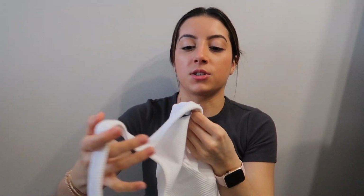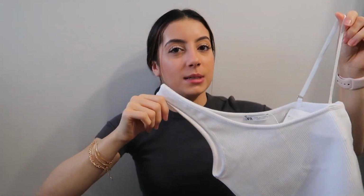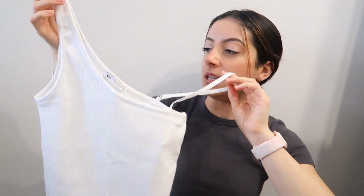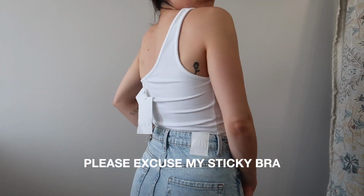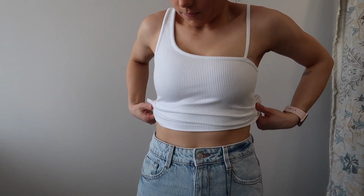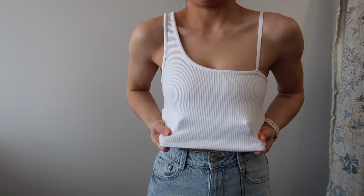The outside is this ribbed material, but it's really, really thick, which I can appreciate because it's white. I don't want to have it be see-through. As you can see, it has this one main strap that's a little bit thicker and then this tiny strap. The model does wear this tiny strap on her shoulder, but you could easily tuck it in and just wear it as a one shoulder tank, which I like.